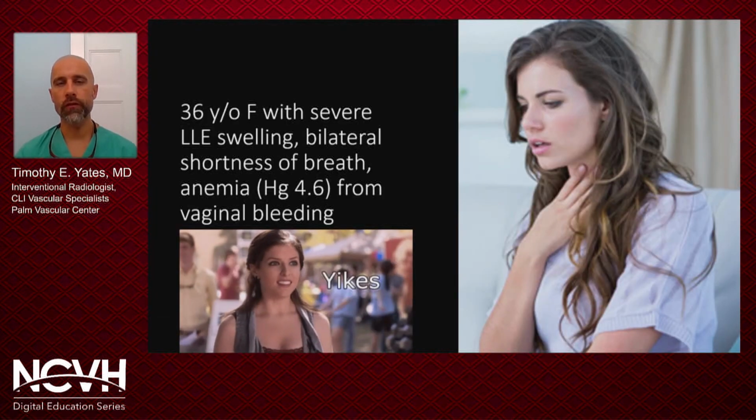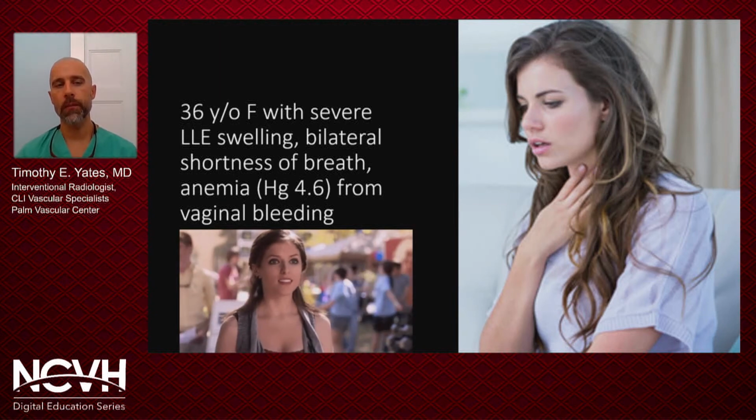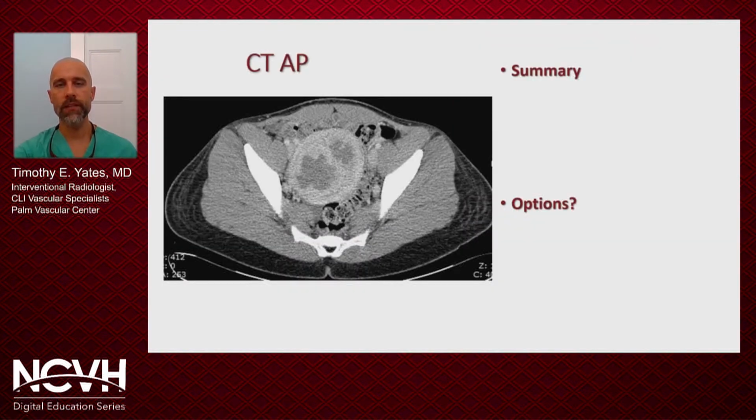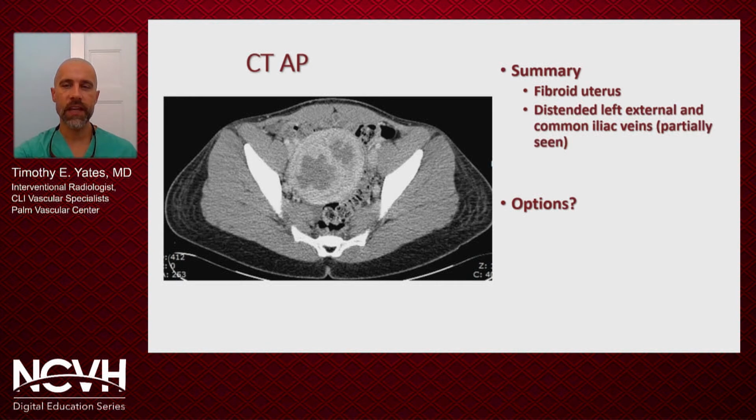This was a 36-year-old female that had severe left lower extremity swelling, bilateral shortness of breath, and anemia that she had from recurrent vaginal bleeding. And when we examined her by CT as she came through the ER, you can see she has a very large fibroid uterus. And we can actually see a distended left-sided external iliac vein compared to the right side.